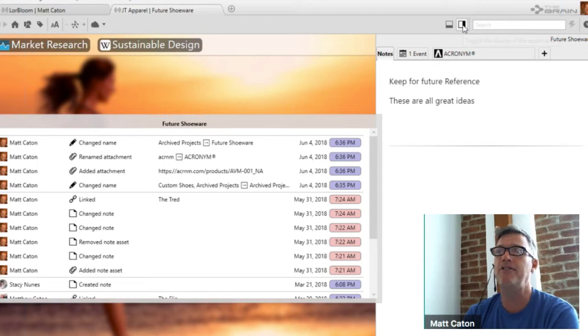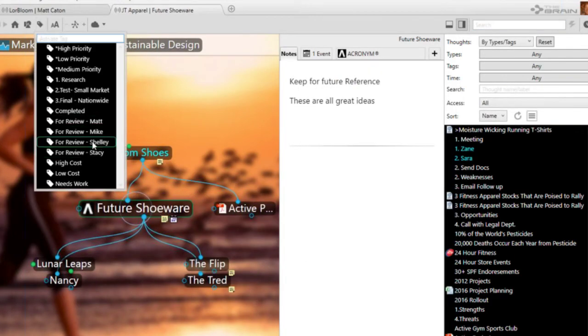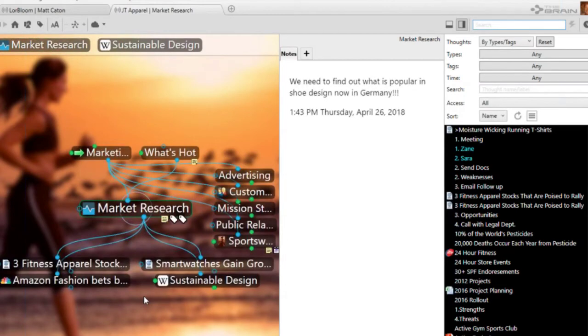I think we even, in this particular brain, have tags, so I can see what Shelley is working on. There we go. So Shelley is currently focusing on doing some marketing research. If I want to go in and start modifying these thoughts, maybe I'll drop a line over to Shelley first to see what she thinks, since she sort of has ownership of this area of my brain. So again, a lot that you can do with sharing a brain through Team Brain.